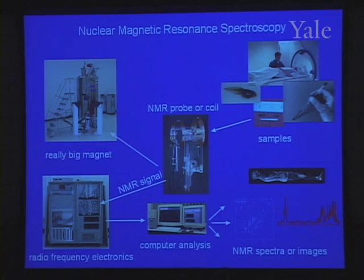So let's see what we've talked about so far. We talked about how if we take a sample, it has magnetic moments. Anything in and around us has got magnetic moments. We put it in a coil. They're going to move if we put them in a magnetic field, right? And then we'll get a big signal out. And we'll take that signal and analyze the frequencies, and we'll be able to learn about the structure of matter.